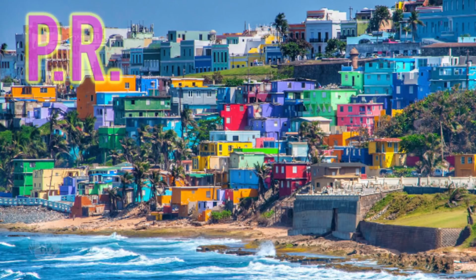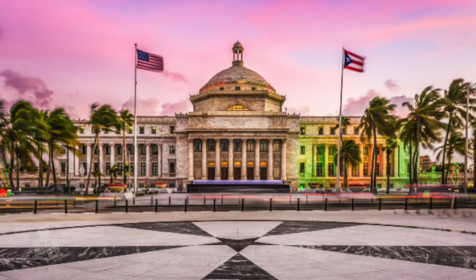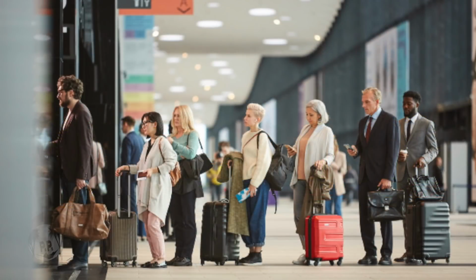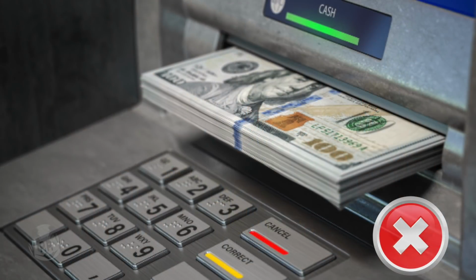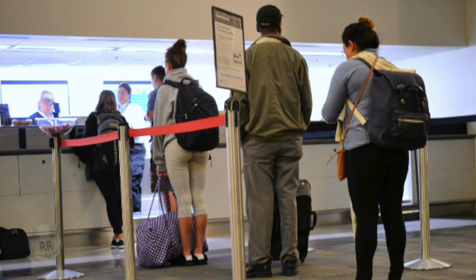Now to Puerto Rico. If you're traveling from the US, there's no question you'll find it easier to travel here overall. Since it's a US territory, there's no waiting in lines for immigration and customs, no need to worry about local currency, and no need for a passport. You just need a government-issued photo ID.